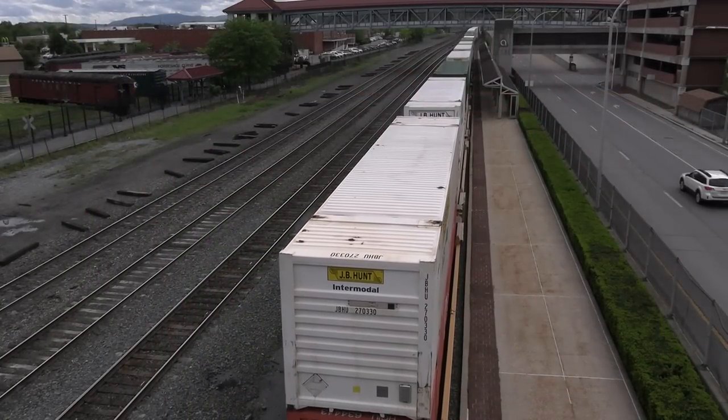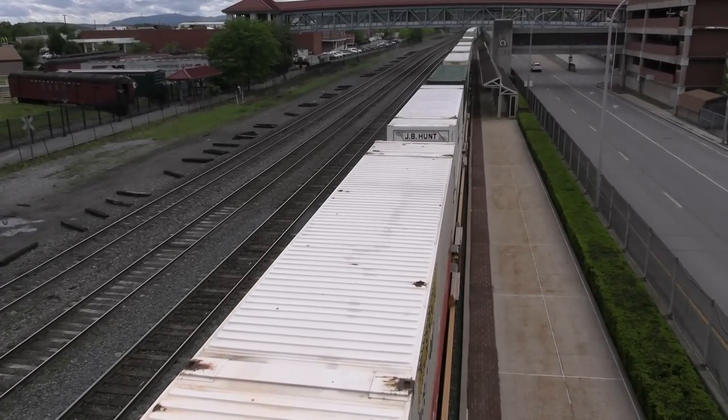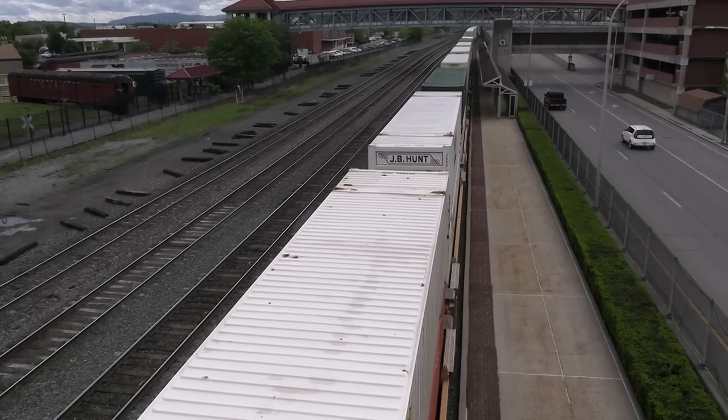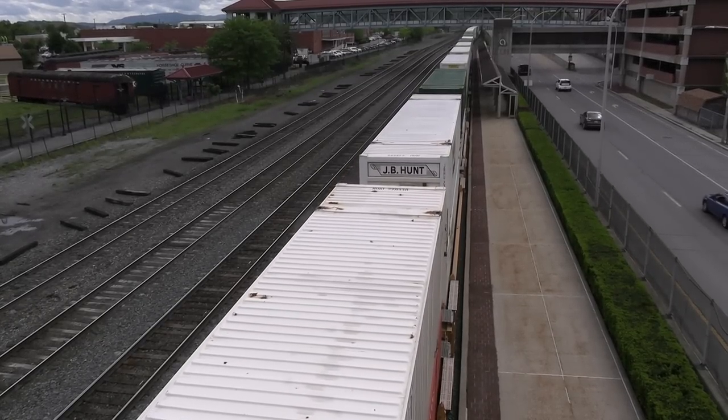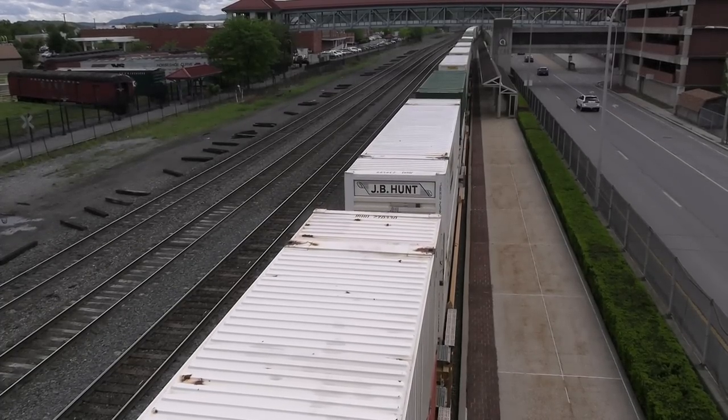With its low railings, the pedestrian bridge right next to the Amtrak station in downtown Altoona is a great place to watch trains, especially the Amtrak. Unfortunately, due to the coronavirus, Amtrak was not running the Pennsylvanian during the time of recording.